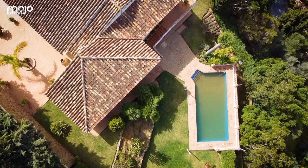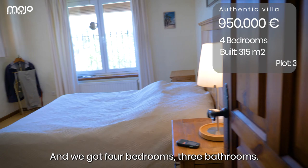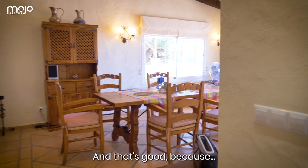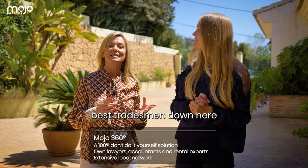We're here at a villa that needs a reform, and it's 315 square meters. The plot is quite a lot bigger, 3,000 square meters, and we got 4 bedrooms, 3 bathrooms. Here you will be able to create your own style, and you also have to make some decisions while you do it. And that's good, because then you can decide. Something that we will help you with is the 360 that we offer, help with getting in contact with the tradesmen down here. We have all the contacts and we love to share them with you, so we can help you do a reform as well.